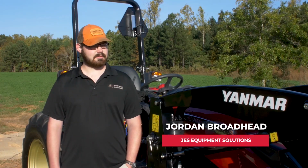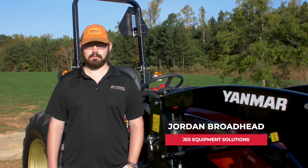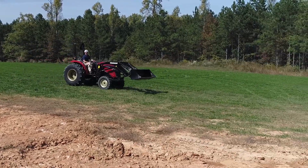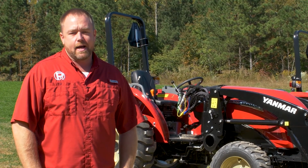For the ride on this tractor, it's smooth. It's really smooth. There's a cushion on the floorboard, real open, easy to operate, whole lot of room. Going over rough ground, it's nice and stable. It's a nice ride. My experience driving the tractor, I really enjoyed it.